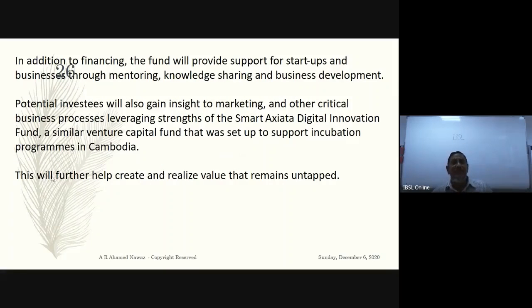In addition to financing, the fund will provide support to startups and businesses through mentoring, knowledge sharing, and business development. Now, this part is very important: sharing business knowledge, and learning how other countries do it. Potential investees will also gain insight into marketing and other critical business processes, leveraging the strengths of the Smart Axiata Digital Innovation Fund. A similar venture capital fund was set up to support incubation programs in Cambodia. Now, how does this pay?